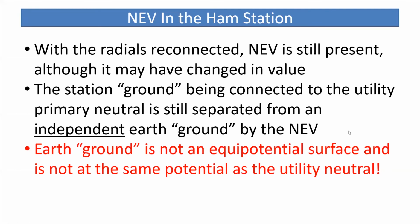So with the radials reconnected, this tingle voltage is still present, although it might have changed in value. And the station ground being connected to the primary neutral is still separated from an independent earth ground by this NEV. So if you drive an independent ground stake, you'll see the difference still there. It hasn't gone away. And it just goes to support the idea that earth ground is not this equal potential surface, and it's not the same potential as the utility neutral. So good luck with all of that.